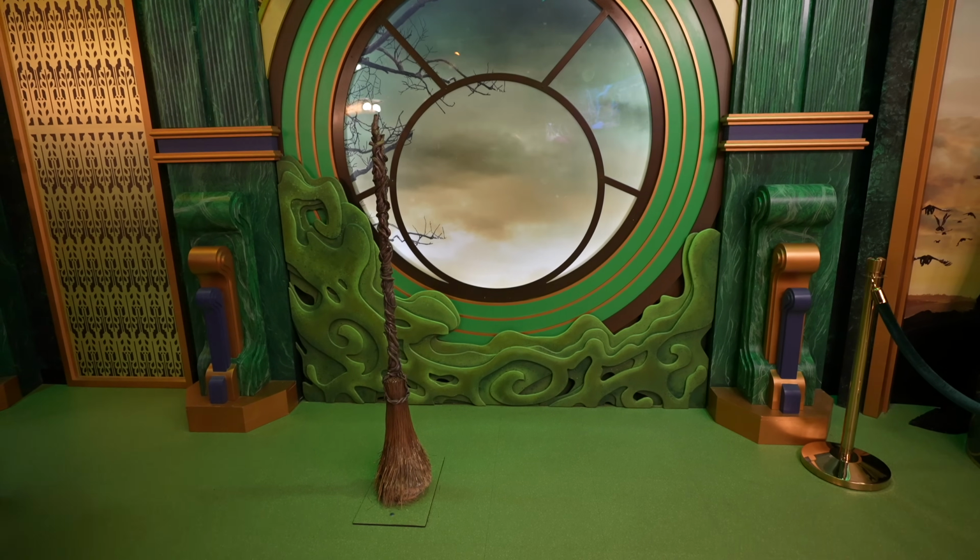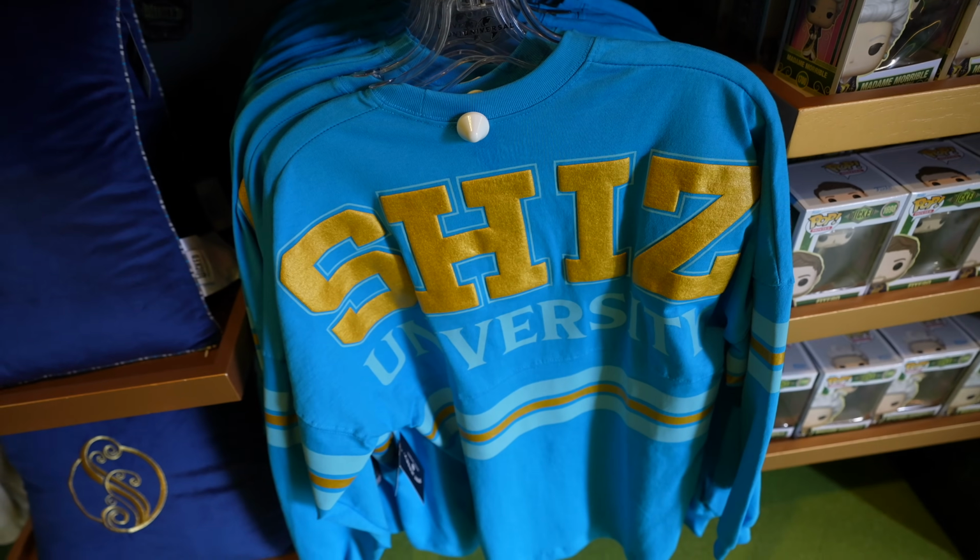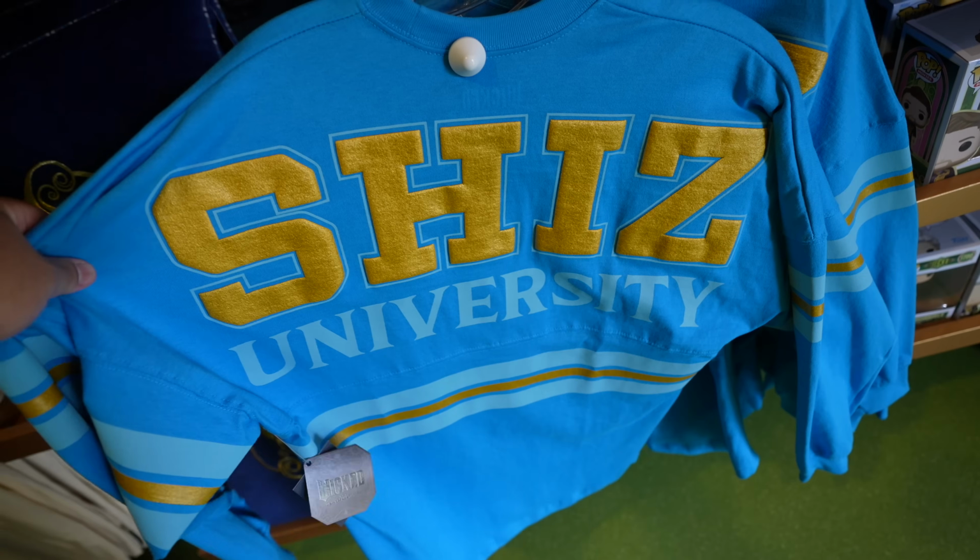There's another photo op over here with Elphaba's broom. And take a look at that, they even have some Shiz University Spirit jerseys. That's so cool. It's in the varsity font too.